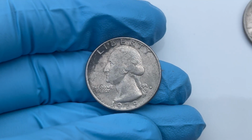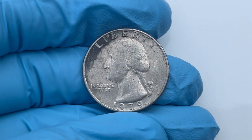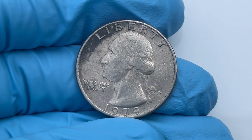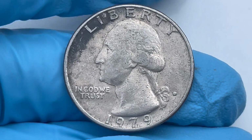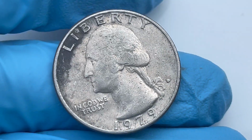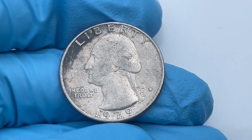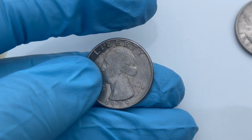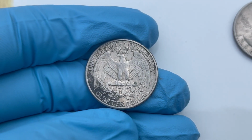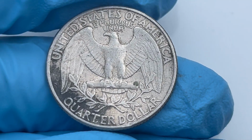Yes, you. Before you drop that spare change in a vending machine, let me ask you this. What if I told you that one single quarter, a simple 1979 George Washington quarter, could be your golden ticket to financial freedom? Yes, I'm talking about a $1.40 million payday. Sounds impossible, right? Well, think again. Because today, I'm going to show you exactly how to spot this rare gem of a coin, why it's so valuable, and how you can cash in big if you happen to find one.